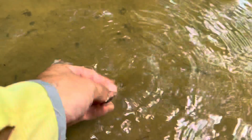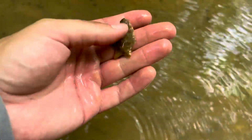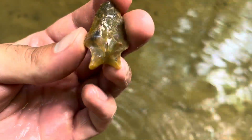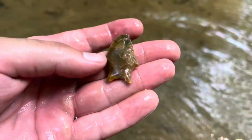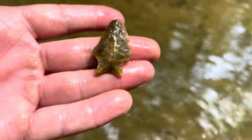If that is a LaCroix point, that is absolutely first in my collection. I think a LaCroix is 5,000 to 6,000 years old. God, that is a killer find, that base. We have been spoiled on this hunt. I wish my Sarah was here with me. Look at that. Tip's gone, but I could care less. That base tells it all.